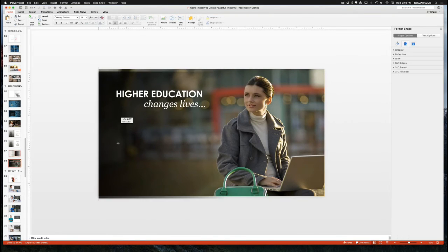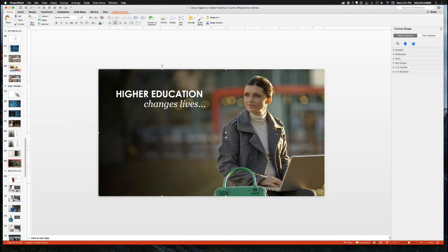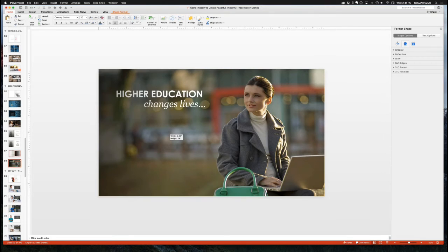depending on your image. Here's a case where we wanted just a little bit more contrast with the background. We wanted to use the image, but we just needed the type to pop a little more, so we put in a little transparent background. And again, you can play with this. That's the cool thing about doing this all in PowerPoint. You can play with the transparency and keep playing with it.